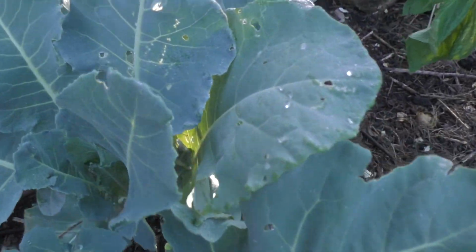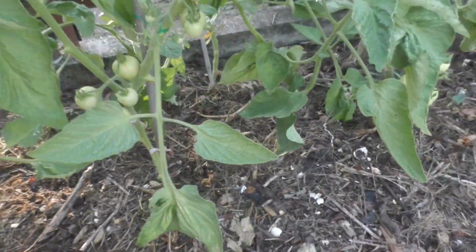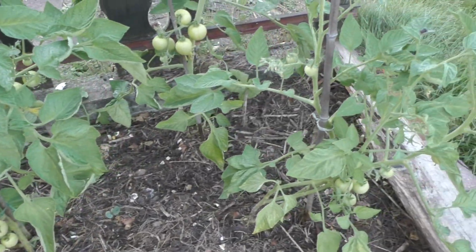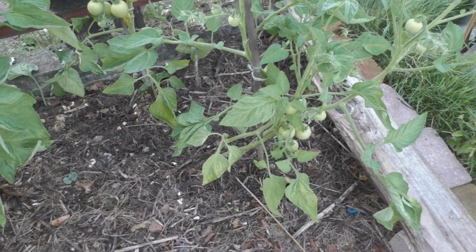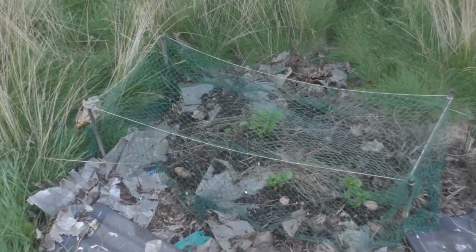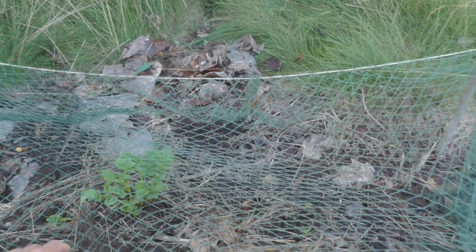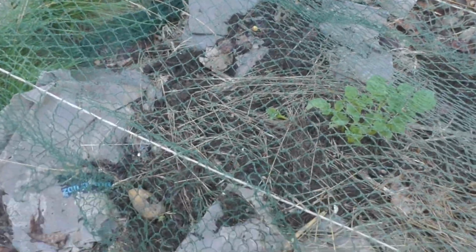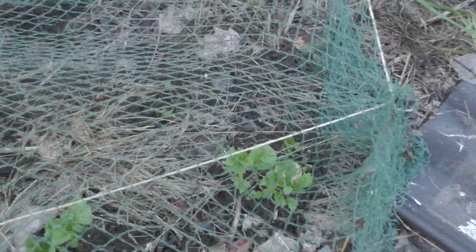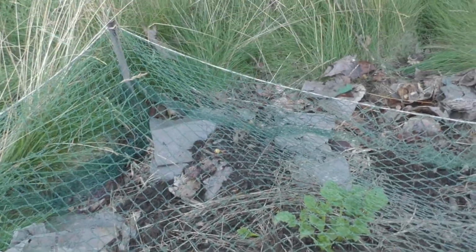Here, I think this is the cabbage, and over here I have tomato. Here I have some tomato plants. I planted them over here because I don't have enough beds for all the vegetables. Next year I'll probably do some more. I'll prepare some more beds. Over here, this area doesn't get direct sunlight because of the trees around. I recently, about 3 weeks ago, planted some potato, just to see if I can get any harvest out of it.